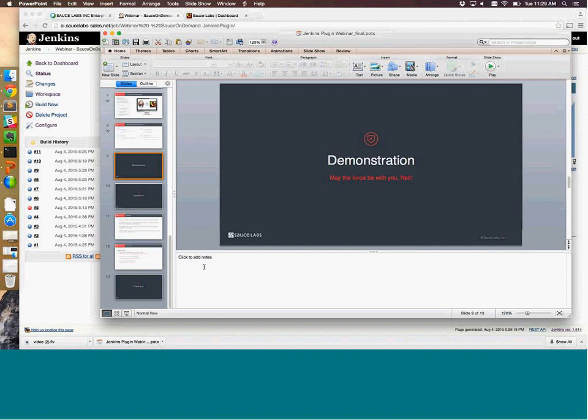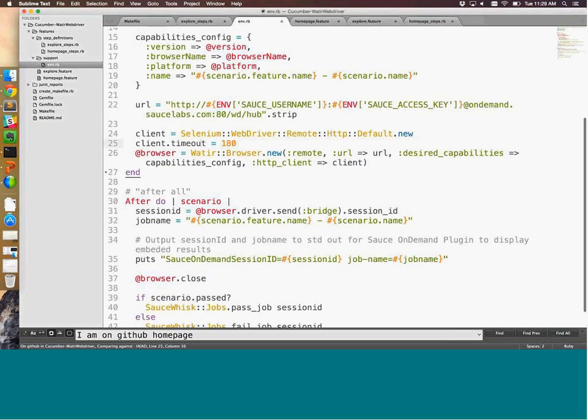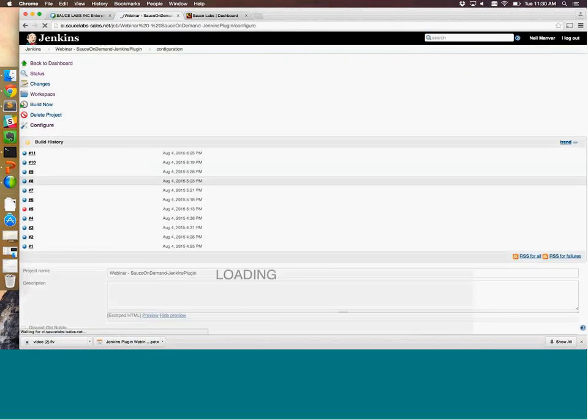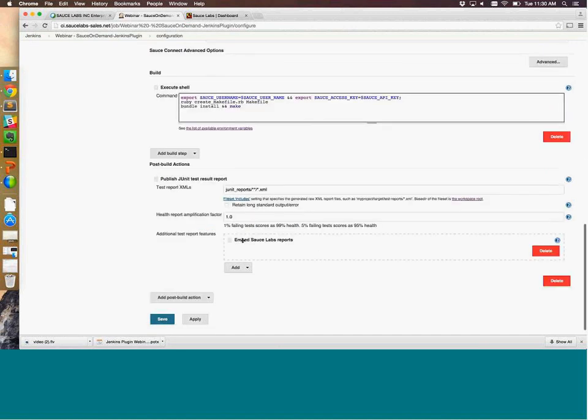Yeah, so you could use any technologies as long as you're using the Sauce OnDemand plugin on Jenkins. And like I said, you're putting the session ID and job name to standard out. It does not matter what test automation technologies you use. Just the Sauce OnDemand session ID and job name has to be out to standard out, and the configuration has to be as such, with the Sauce OnDemand plugin being enabled and also publishing JUnit reports and embedding Sauce Labs reports. So it does not matter that I'm using Ruby or Cucumber or any particular tech stack. This works for any different test automation technologies as long as you're using the plugin, publishing a JUnit report, and outputting the session ID and job name to standard out.